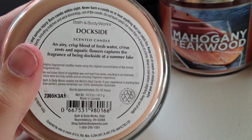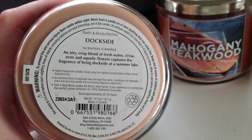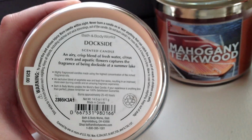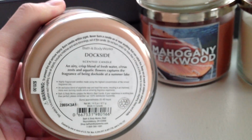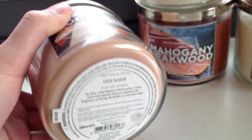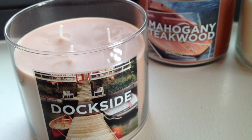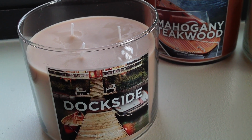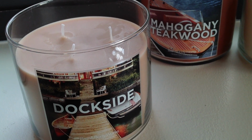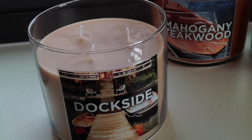And the notes on it: an airy, crisp blend of fresh water, citrus zests, and aquatic flowers captures the fragrance of being dockside at a summer lake. All right, so what are we looking for again? We're looking for water, citrus, and flowers. Okay, so smelling this, it's very nice. It's fresh and light. It's a bit of a sweet floral. Whatever aquatic flowers, I have no clue what they're talking about there.